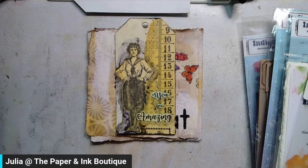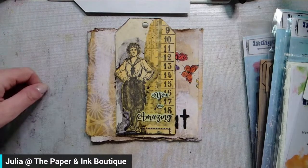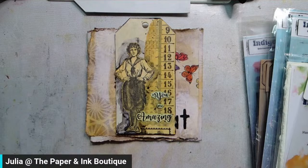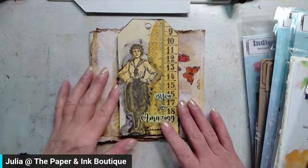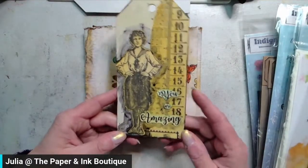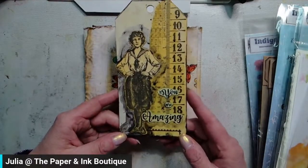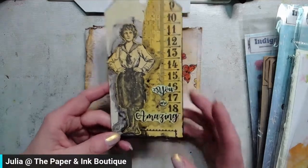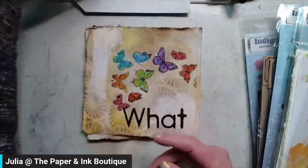IndigoBlu is a new brand for us, and we just received our first order just before Christmas. So I didn't even really get a chance to really work with it, show you, talk about it. So I thought, why don't we start with IndigoBlu? So here's just a couple of things I created. Now, this is one of their gray board tags. I'm going to be recreating this, not exactly the same, but kind of the same with you tonight. But I do want to share something else with you before I get started.